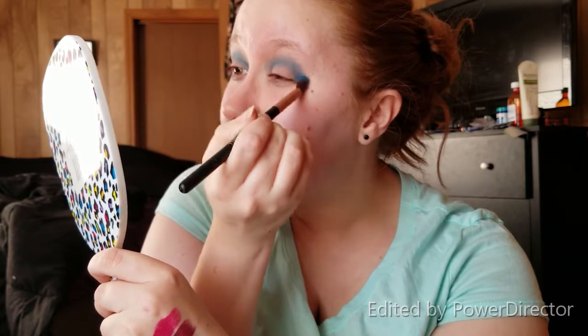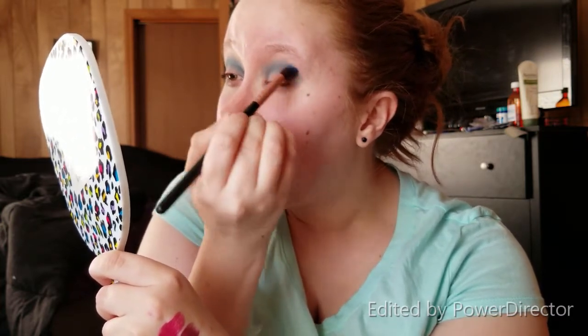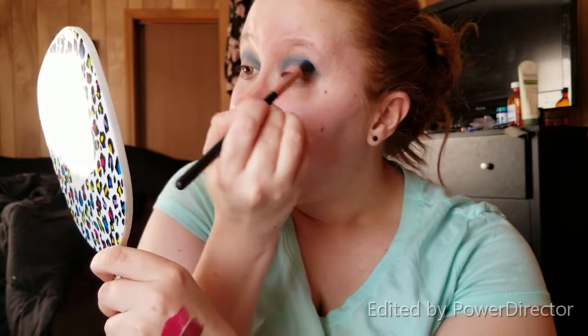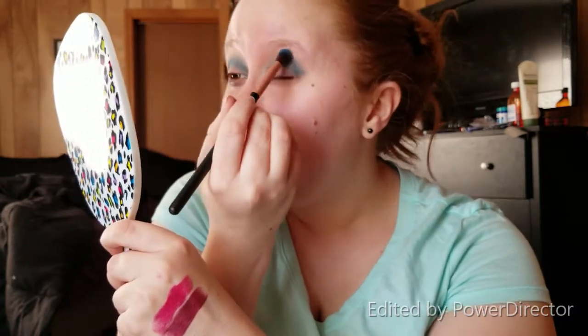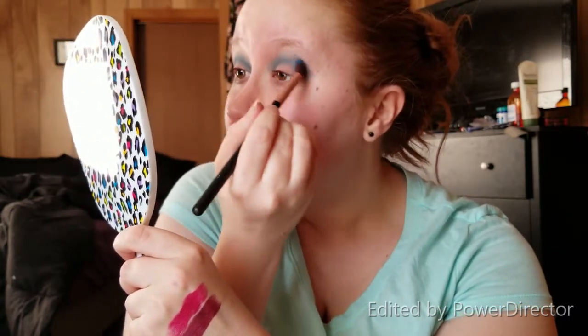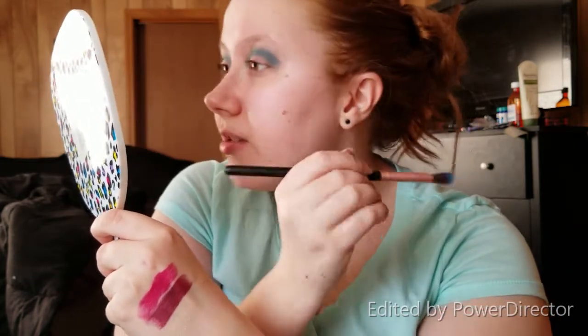Of course, it would probably be better once I built it up more, because like I said, I'm barely picking up any as far as applying pressure. It's picking up on the brush because Colourpop shadows are amazing, but I'm not going out of my way to get a lot of product. I have no idea where I'm going with this look.